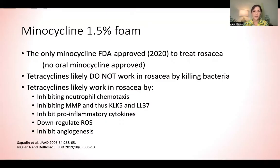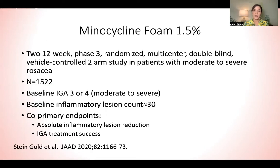So what are some of our newer forks? This is mostly an update, so I'm not going to go through everything we have, but minocycline 1.5% foam is still really a newcomer. This was FDA approved in 2020 to treat rosacea. And it's the only topical tetracycline approved for rosacea. It's the only minocycline approved for rosacea right now. We do know that the tetracyclines likely do not work in rosacea by killing bacteria. They work because they're anti-inflammatory. And you can see a list of potential mechanisms there. Many of these, maybe all of these even, are related to that innate immunity pathway, having effects on kallikrein 5, for example, and the cathelicidin LL37.